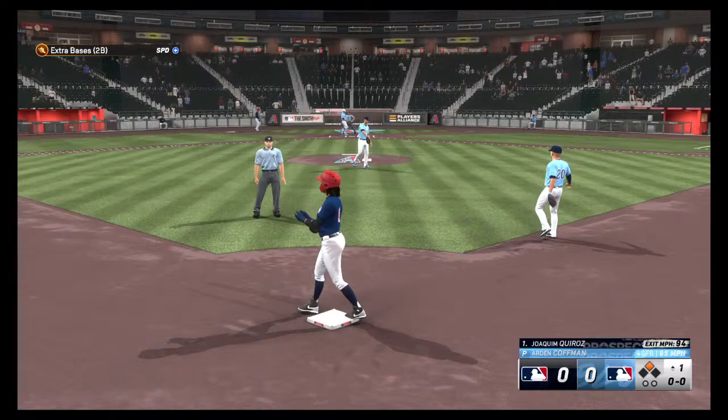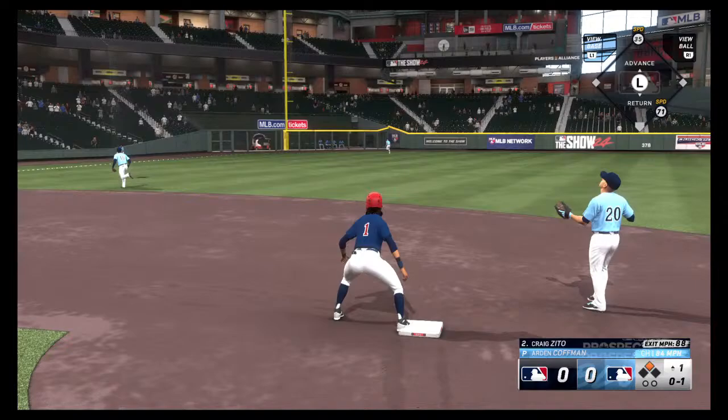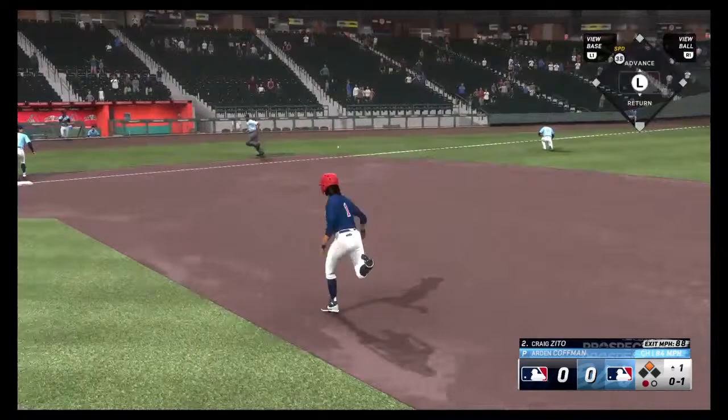Now the left fielder, Craig Zito. Got to hold him right here. Let's go. The 0-1. Swing and a high fly to left. Hollander gets there under it. And now the runner's tagging for third. And makes it up to third with one away.